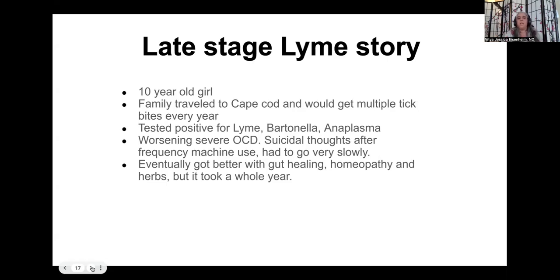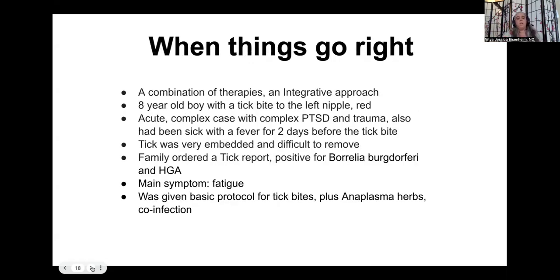And then the next slide is about when things go right, and we can use a combination of therapies, an integrative approach with antibiotics and naturopathic medicine. There was an 8-year-old boy who was a patient of mine before he got the tick bite. He had a tick bite on his left nipple, and it was red, really embedded, and difficult to remove. It was an acute case of Lyme.